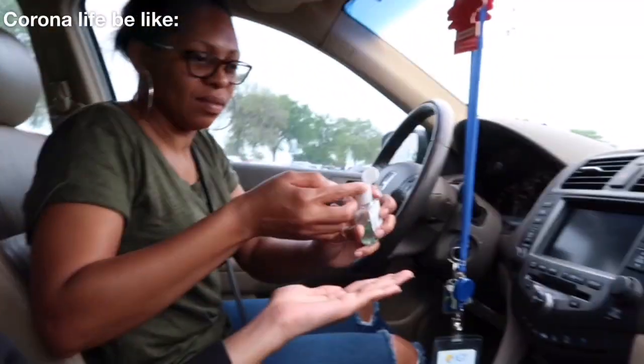Okay, so we just got out of Walmart and they didn't have the lip gloss that I was specifically looking for, but we got some other stuff instead. We found some Lysol wipes, a 3-pack. And they had some hand sanitizer.